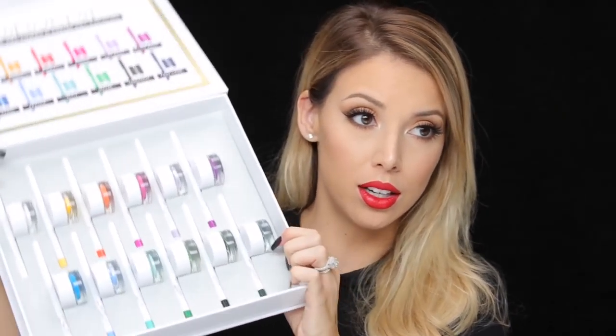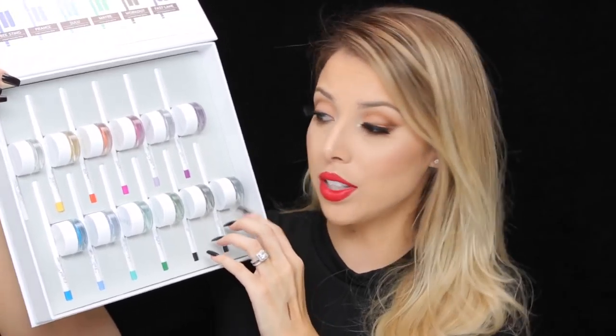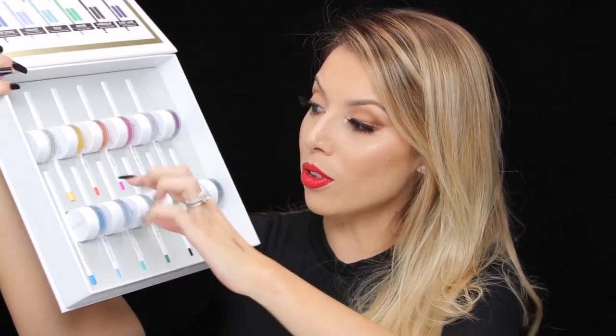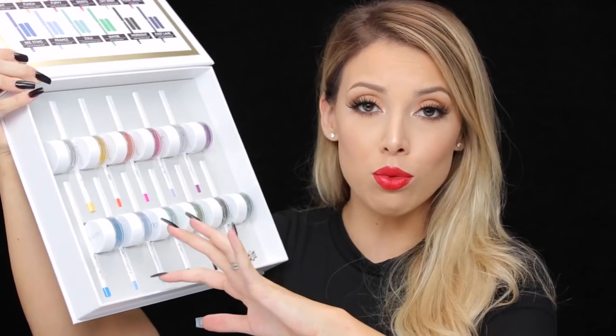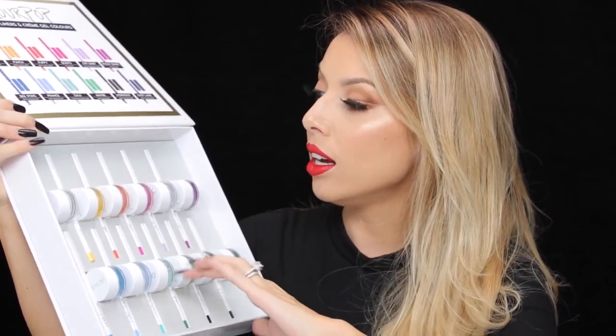So I am really excited about all these colors. I do wish, however, that they had a nude. I'm a little upset that there's no nude in it, especially for the waterline. So I have the neutral collection, and then I also have the colored box of liners, which as you can tell, is an insane amount of color in here. You have everything from white, which is cool to have, but I do wish there was a nude or a light tan shade.